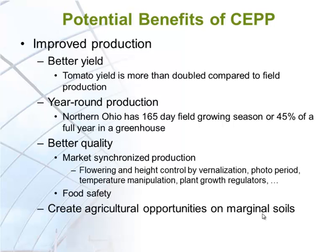Then, using the controlled environment plant production system, we can even produce crops where the soil may not be suitable for plant growth. We can grow plants without local soil. Using artificial growth media or hydroponic systems, we can produce plants of good quality on marginal soil.